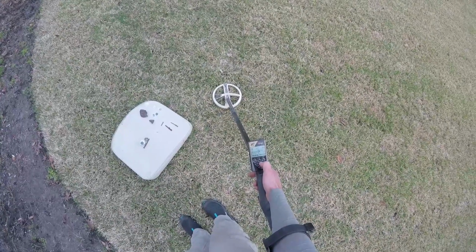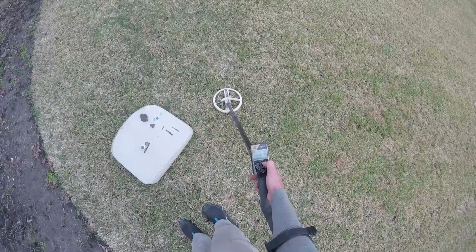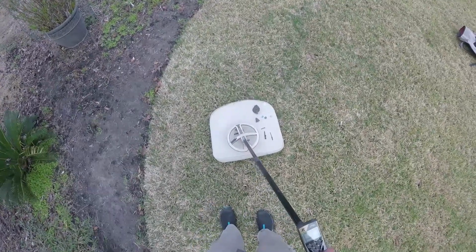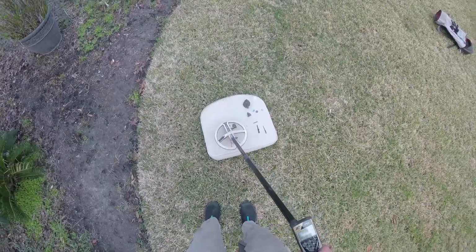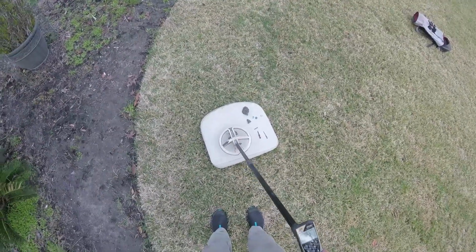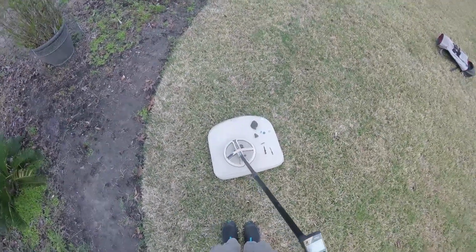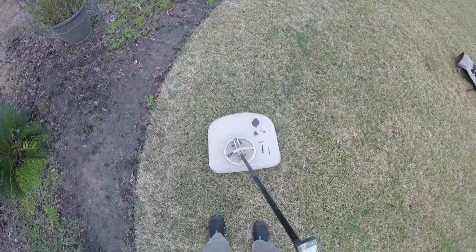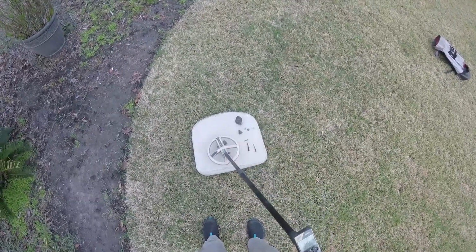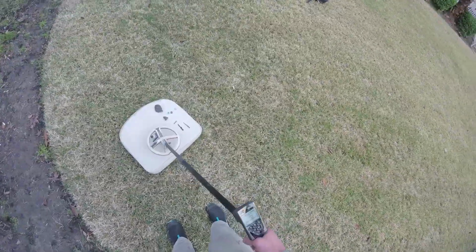All right, we'll go up. 26, which is what I like to hunt. 13's really impressive on this button. Maybe hunting with 13 more often, or 14 on these relic sites. But the pewters really sound really good with this higher frequency.